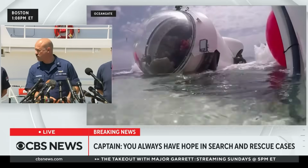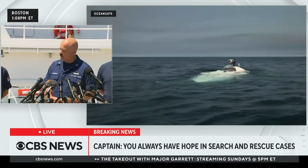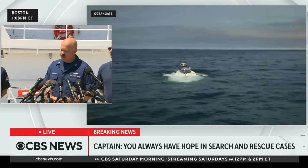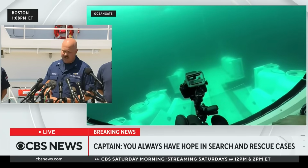And this is a recovery or a rescue at this point? Oh, this is a search and rescue mission, 100%. We are smack dab in the middle of search and rescue, and we'll continue to put every available asset that we have in an effort to find the Titan and the crew members.